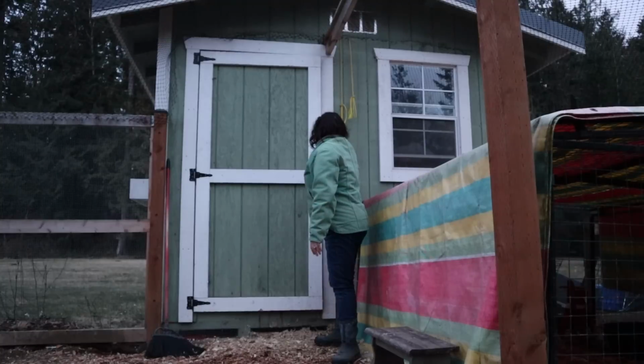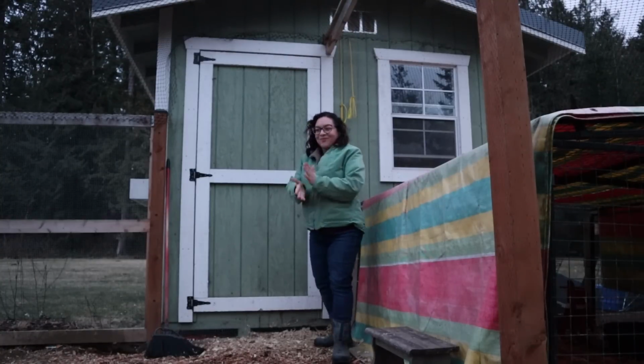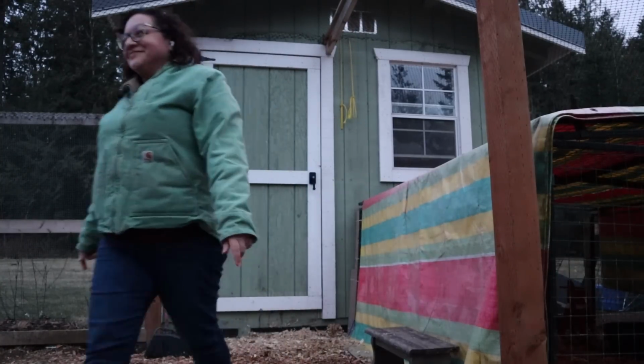Once everyone is accounted for, you know that it's been another great chicken day, and you had a nice day where you did not feel any stress about your chickens and you just got to enjoy them.